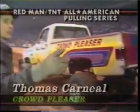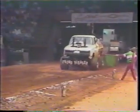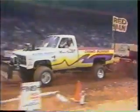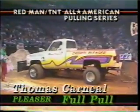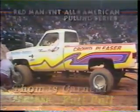It's a 1984 Chevrolet. The crowd pleaser, 650 cubic inches of Chevrolet. It's taking a lot of cubes this year in 1988. The driver, Tom Carneal from Tappahannock, Virginia. A tremendous pull. All right, Tom Carneal backing up. And Tom, it was just a great run.